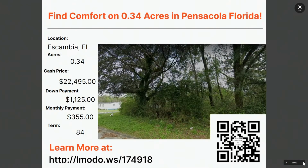Let's go see what this one is. This one is also in Escambia County, right? A 0.34 acre property. Asking price on it is $22,495 with $1,125 down and $355 a month for 84 months.